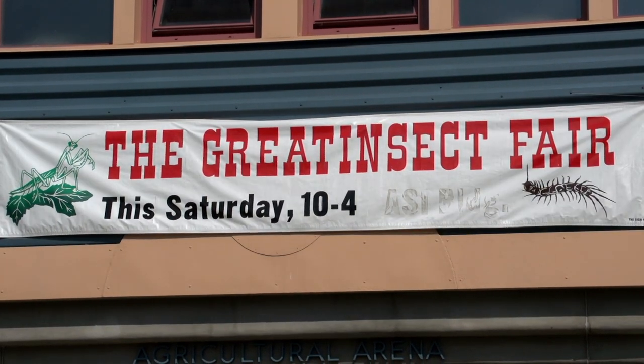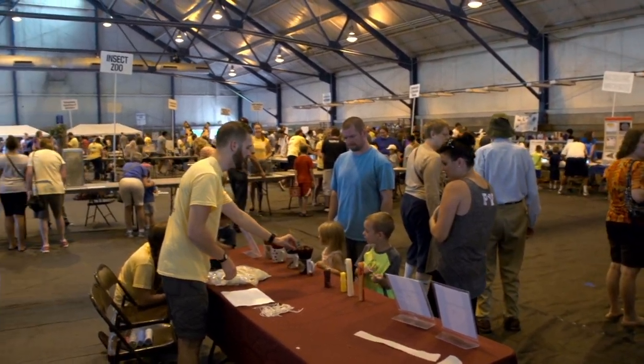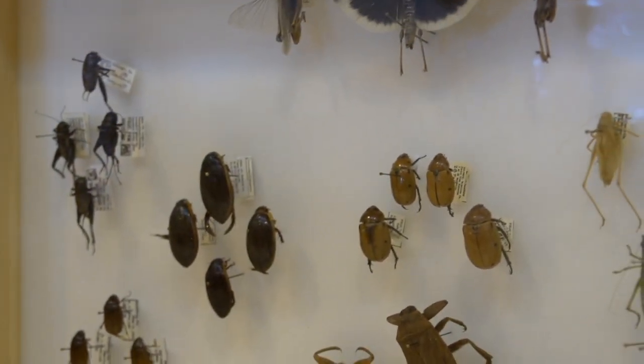We're at Penn State's Great Insect Fair. If it crawls, flies, or flutters, you can find it here. But this is no freak show. Our biggest problem as entomologists is exposing people. I mean, people are scared and people are tentative, especially about putting stuff in their mouth or touching it. It's because they don't know.